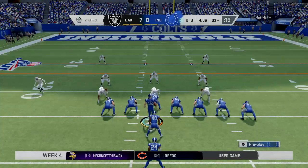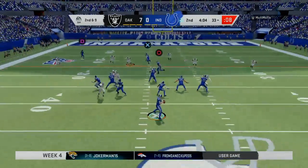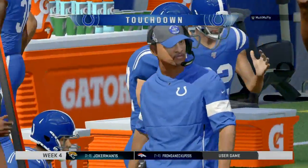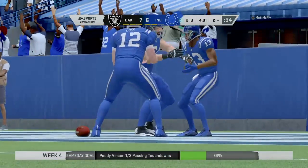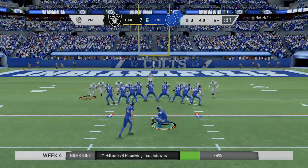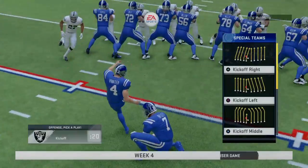The run only got a yard. Here's 2nd and 9. Now it's locked. They'll let this go for the end zone. And he's got his man. It's Hilton for the Colts touchdown. T.Y. Hilton, his 2nd touchdown on the season. And the Colts are an extra point away from tying up this football game. Attack on the PAT, and we are tied at 7.